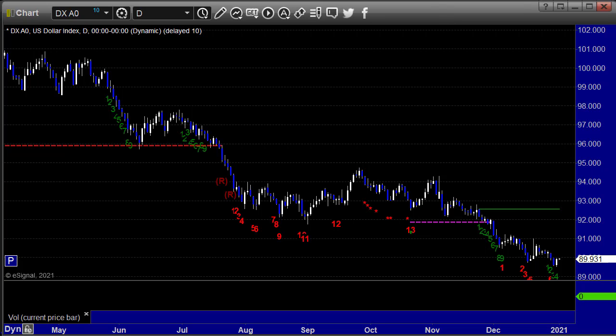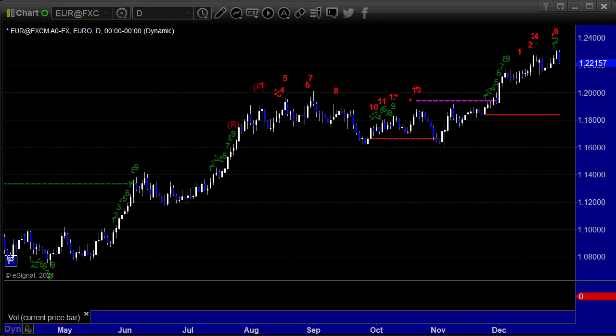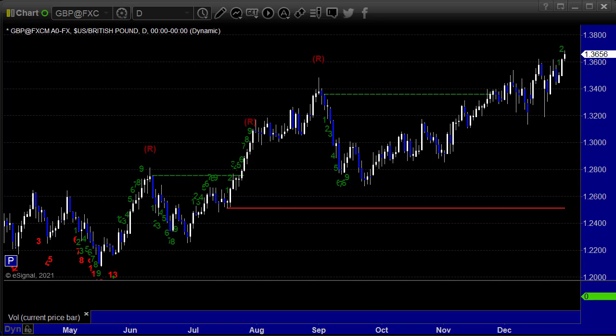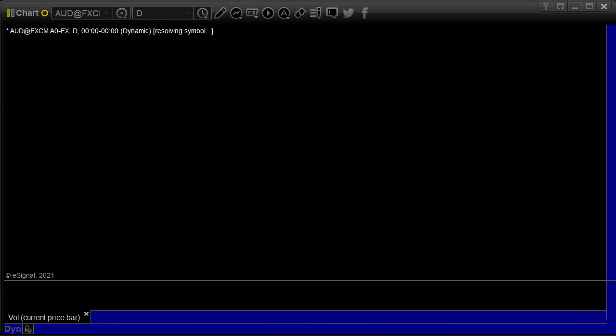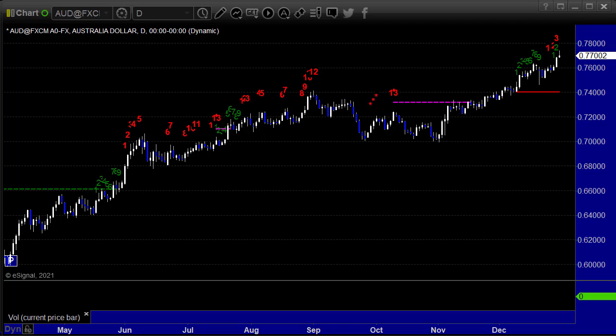So here's the dollar index daily chart. Swept and touched new lows at one point during the week. Let's go through some of the major Forex pairs. Here's the euro dollar, obviously the inverse of the dollar index. Here's the pound dollar, closed at new highs. Here's the Aussie against the dollar, closed at new highs.